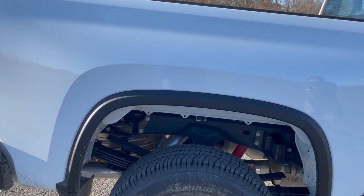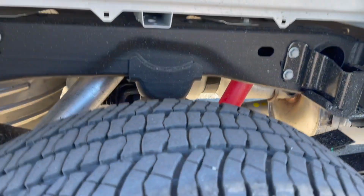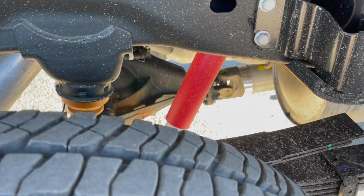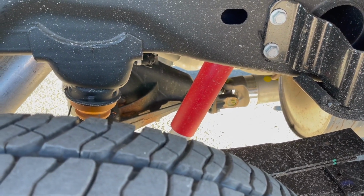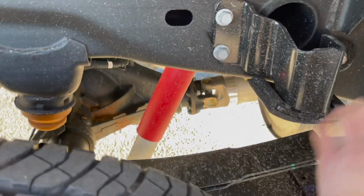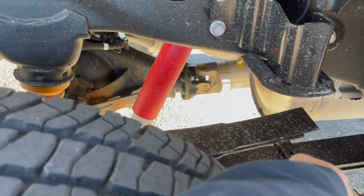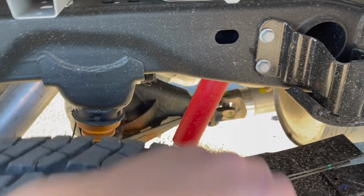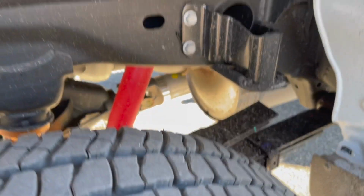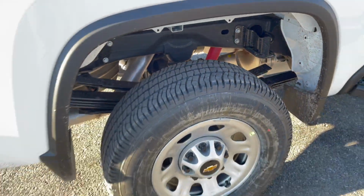There's awesome shocks here, along with the spring, the helper leaves. And then the shocks right there, which not all trucks come equipped with. And we will be taking this on the road to test the ride, see how this truck rides. We'll see how the acceleration is.